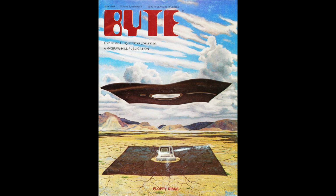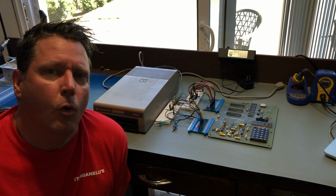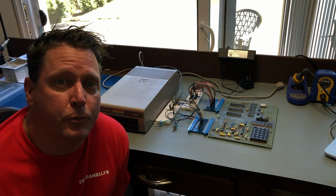I established that Commodore never produced a disk drive for the KIM-1, but other companies certainly did. The May 1980 issue of Byte magazine shows one such example. On page 44, you can read about interfacing the PERCOM LFD 400 disk system with the KIM-1. PERCOM ported their own mini-DOS disk operating system to the KIM-1 and renamed it KIM-DOS. In the case of the PERCOM device, KIM-DOS ran on the KIM-1 and had to know everything about the disk drive, including how data was organized on the disk. So, we know it's possible to hook a disk drive up to a KIM-1.